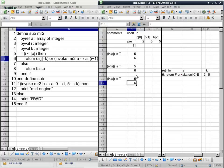So now we don't have a choice. We have to say A bracket I equals K is what? True. Yep, K is 5, I is 2. We are accessing the third element of the array referred to by parameter A. It has a value of 5. 5 equals 5 is true. And if I know the left-hand side is true, do I know the result of the entire disjunction? Yes, we do. So the short circuit actually works in this case. We are now short-circuited, which means line 6 is now reduced to a single return true.